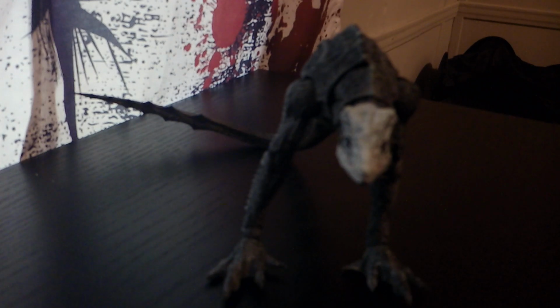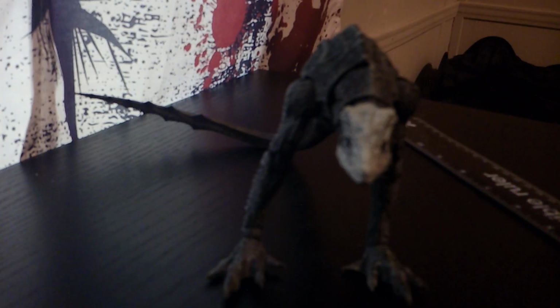Because as you can see with the other figures, we go look at the Godzilla and Kong stuff, the ones that are just repaints, it looks like they don't redo the scale size because if you got the other ones, you already know how big it is.